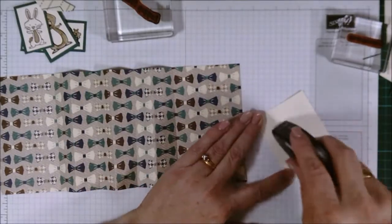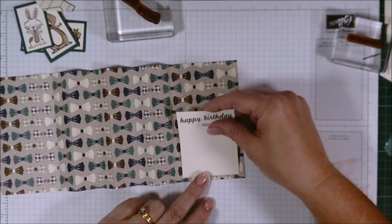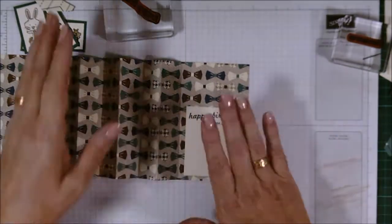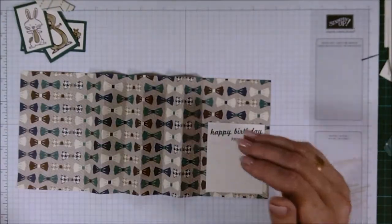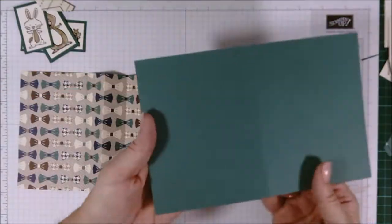So first we'll pop this in just so that we know we've got it straight. And that just gives somewhere for everybody to leave a message. So that's that piece done. Move all of that out of the way. Now we're going to bring our card blank in. I was half expecting to open it and find the other piece there.